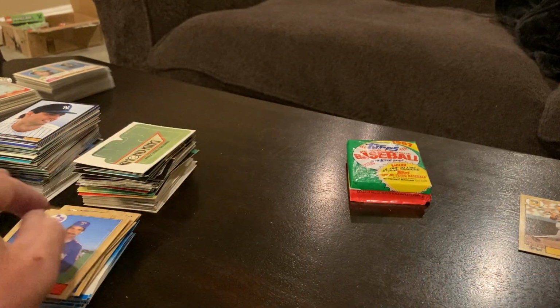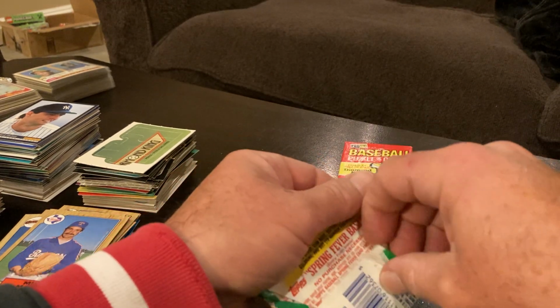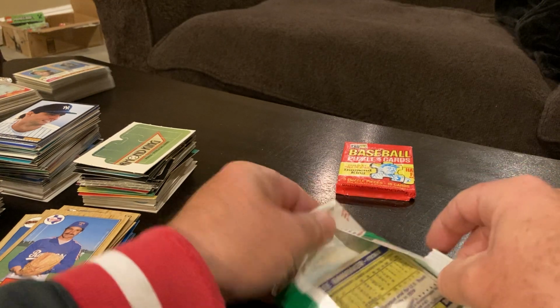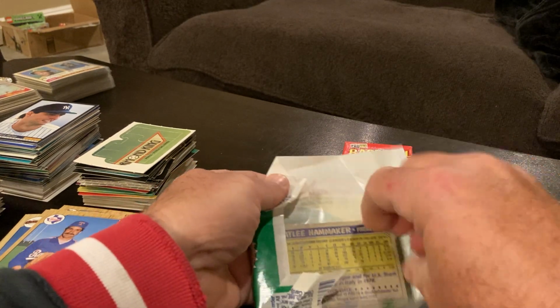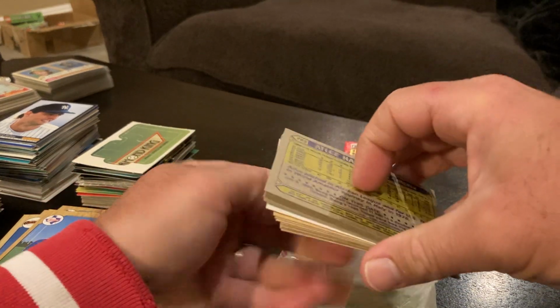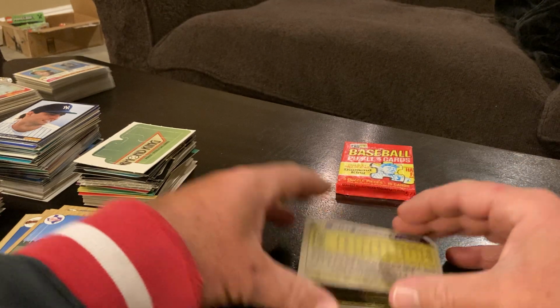Cool. Gorgeous Barry Bonds rookie. That just, like I said, you just get one hit like that in these boxes, it makes the whole thing worth it. That's neat. That is neat.